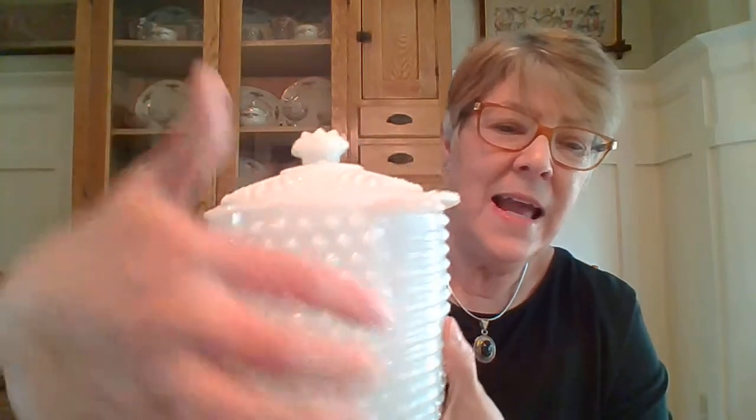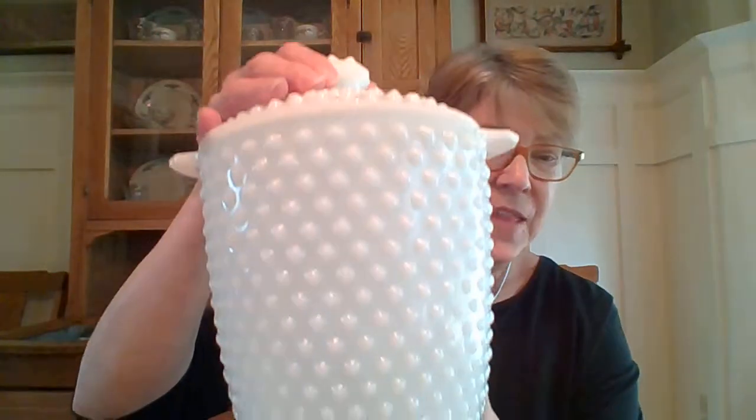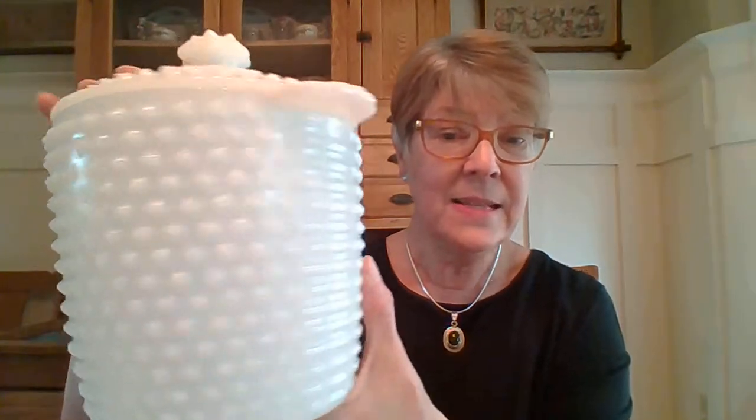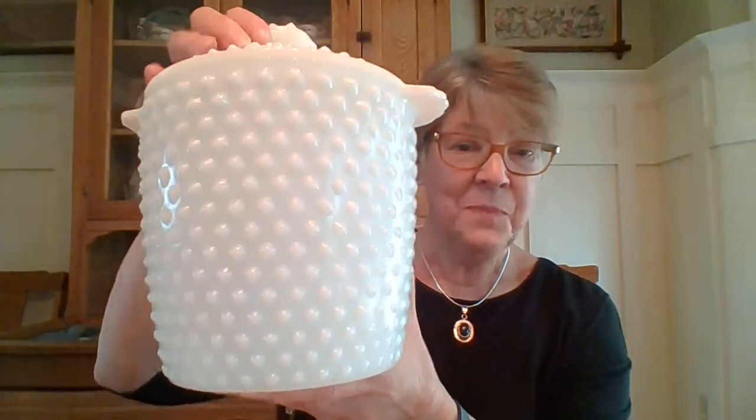The last thing I want to show you here is this large canister in a hobnail and banded kind of pattern. Now this one is a bit more translucent again. You can almost see my hand through there, but it is heavy. It's not quite as heavy as the opaque, but it's a heavy piece. I don't know if there was a whole canister set in this, but this is what I picked up at Harris. And I'm thinking you could put a lot of great stuff in that. So I encourage you to take a look at that.